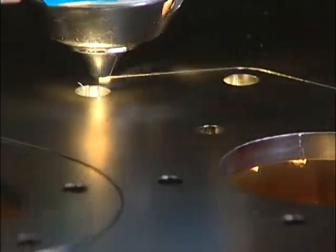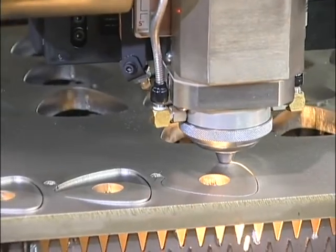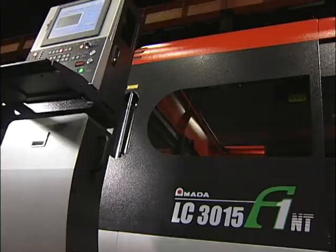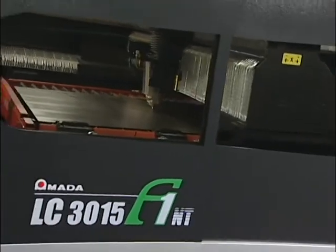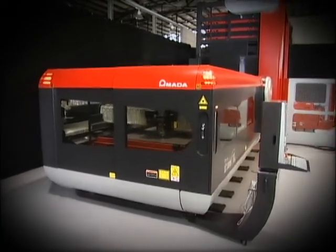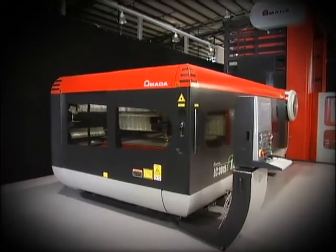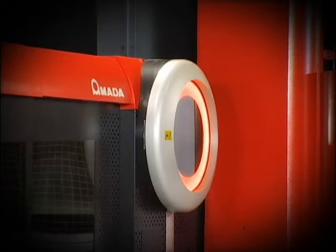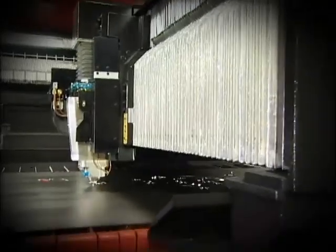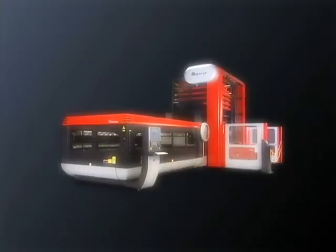Since it's designed for thicker materials, it's just right for steel materials processing or building construction. The LC-3015 F1NT supports 5x10 materials with the option of 2.5, 4, or 6 kilowatt oscillators. Here are the machine specs. Ultra-fast, ultra-precise, a full-range, real-time laser machine series, the LC-F1NT series. The future of laser cutting from the master of manufacturing, AMADA.